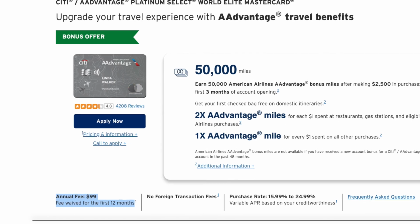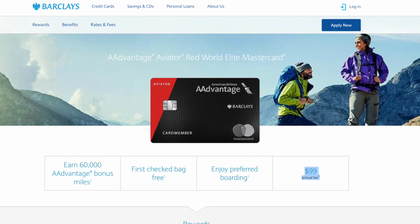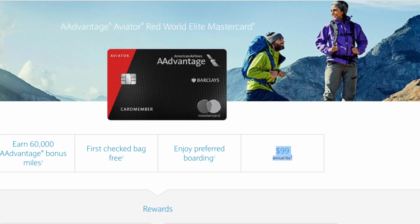So next up, let's take a look at what these cards cost on an annual basis and what the differences are. Starting with the Citi AAdvantage Platinum Select World Elite Mastercard, there is an annual fee of $99. But for new cardholders, this fee is waived for the first 12 months. So it's essentially free for the first year. Next up, with the AAdvantage Aviator Red World Elite Mastercard, there is the same annual fee of $99, but for this card, the fee is not waived. So for this section, the Citi AAdvantage Platinum Select card comes out on top, as you can instantly save $99.